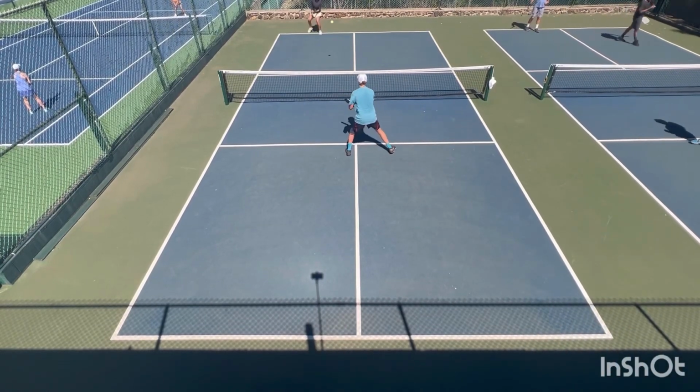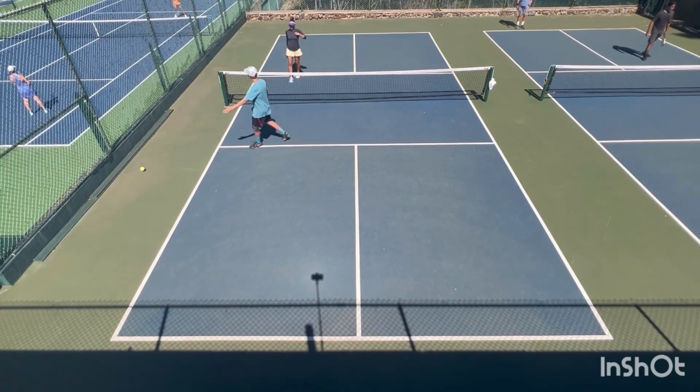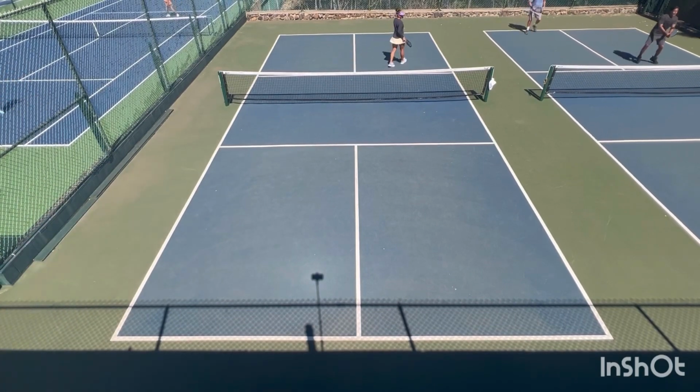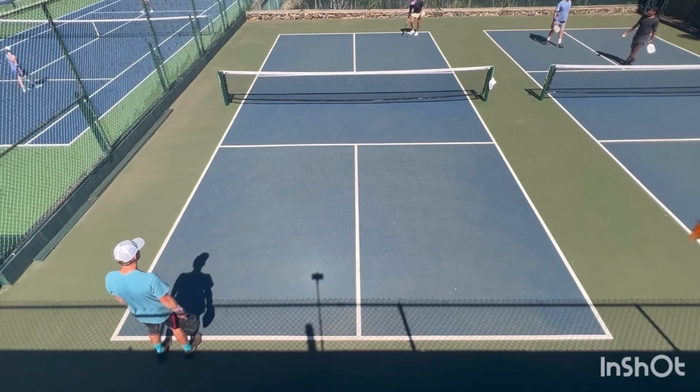Right there, I hit a deep return. Andy with a great third shot drop. And now that ball tipped the tape, and so there, that probably would have gone wide, but since if it bounces in the kitchen, it can go on the ad side and the deuce side, I have to play it.